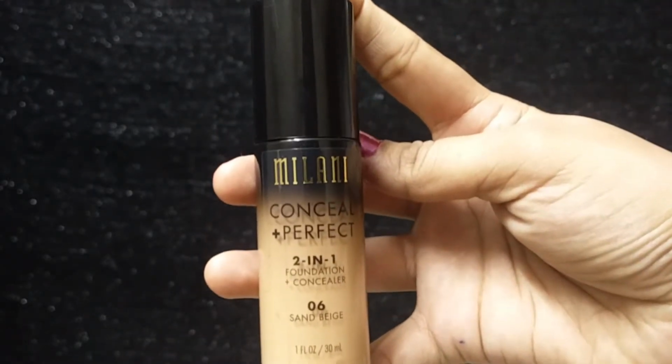Foundation, I'm using a Milani 2-in-1 foundation. It's in the shade Sand Beige.